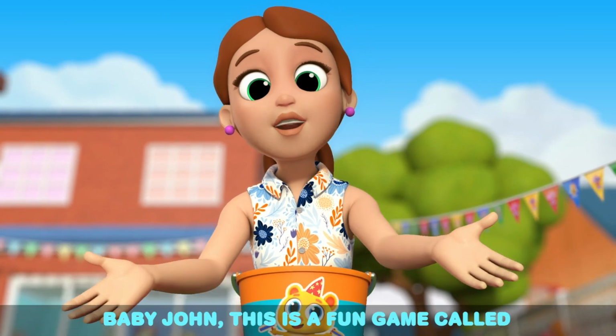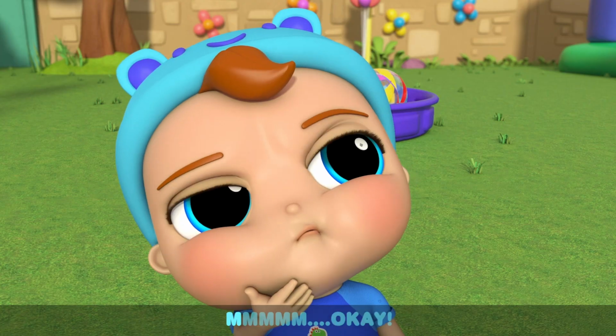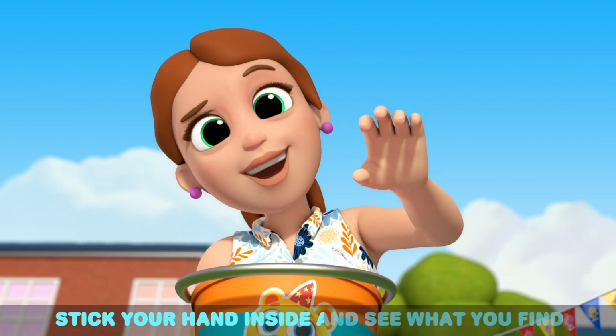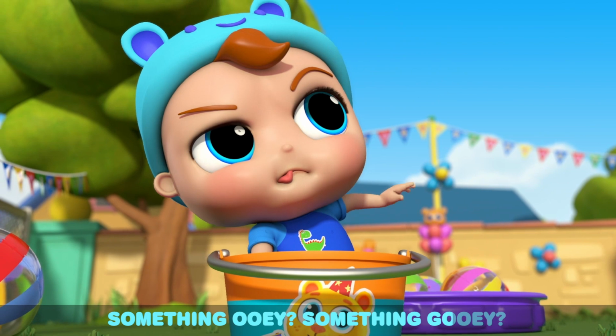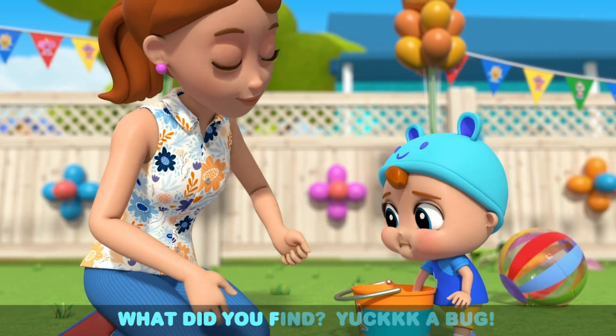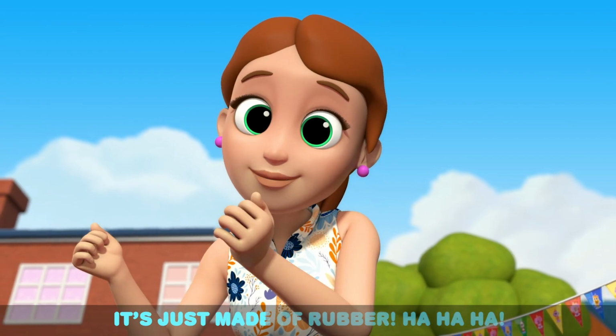A fun game called Guess What's in the Bucket. Do you want to play? Okay. Stick your hand inside and see what you find. Something gooey, something gooey. Pull it out and show it to me. What did you find? Not a bug. It's just made of rubber.